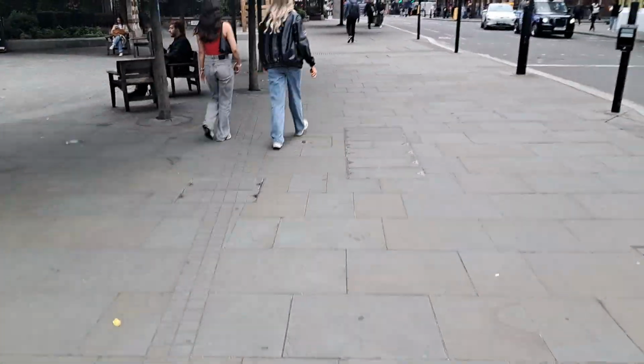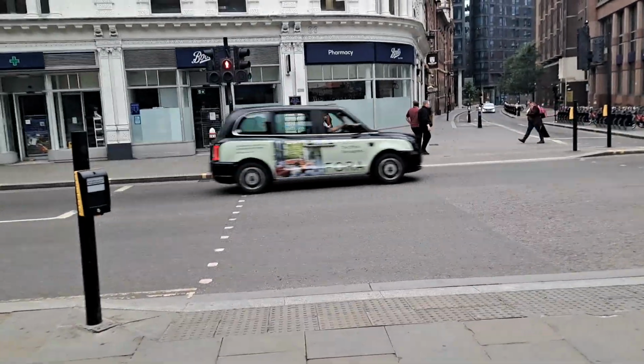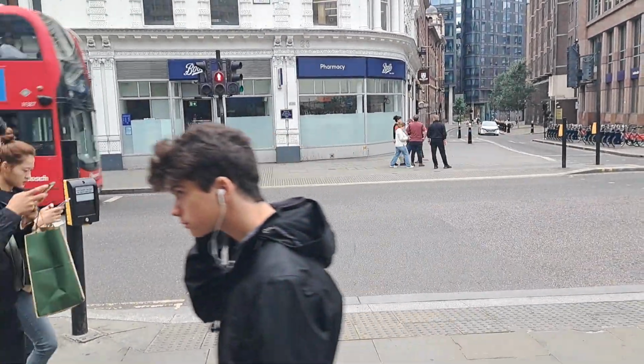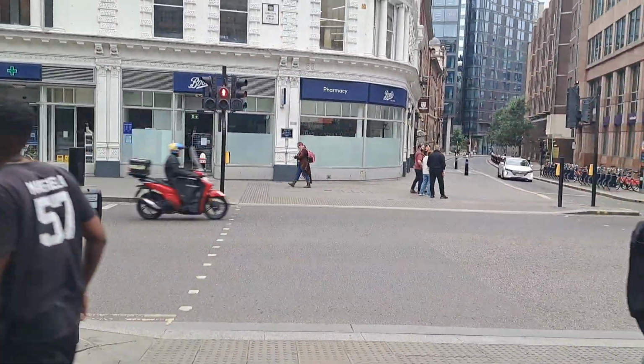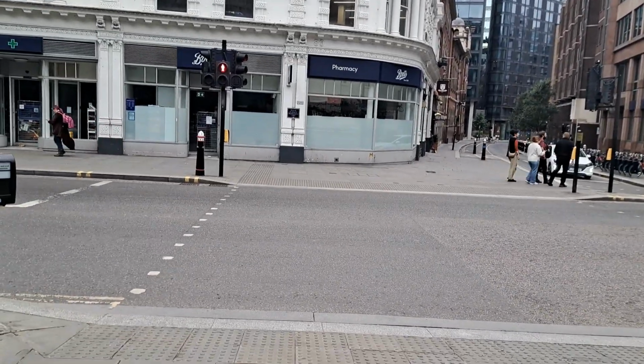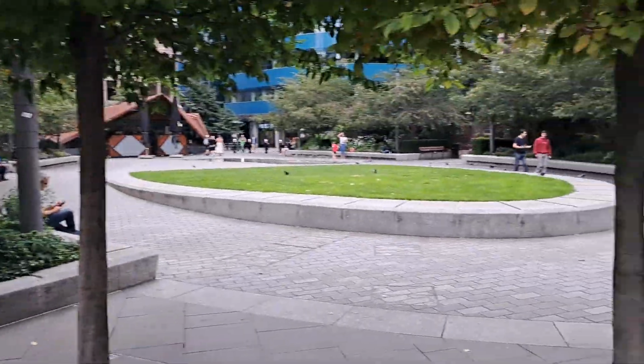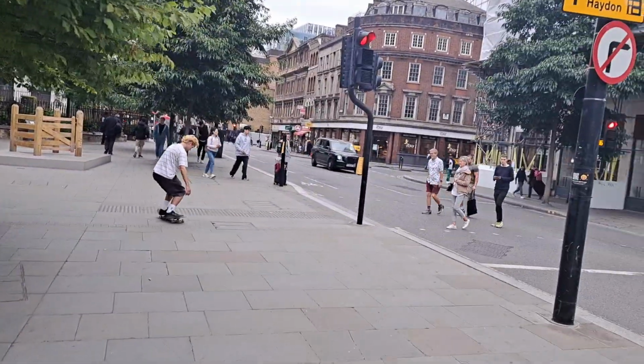And also down here, what they have done is they show the line of the original Aldgate, or the Old Gate, the site. It's actually down here and it's marked over on the pavement. And if you look across the way, you can see they've got Boots the chemist, and set into that white pillar, they have an oblong blue cloth which indicates the exact site of Aldgate. So we're actually standing on it now. Right, Aldgate Square. This was all laid out in as long ago as 2019. Right, okay, well, continue.